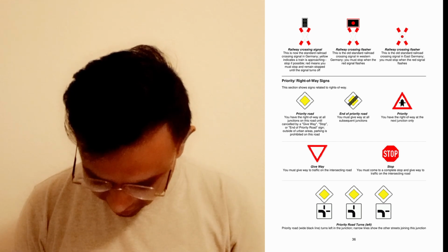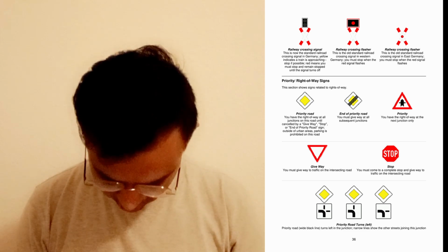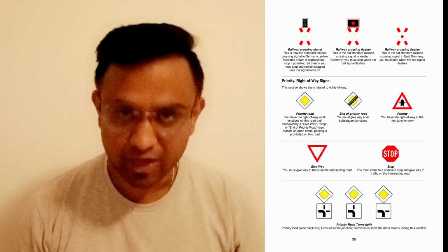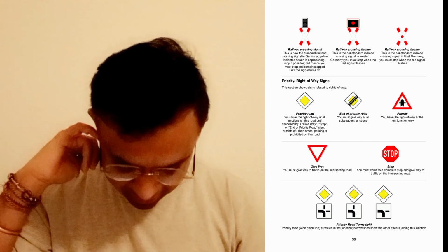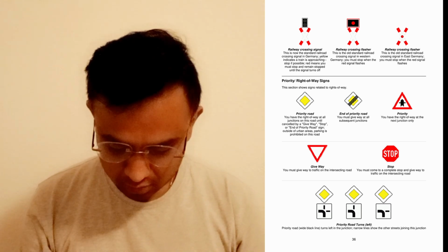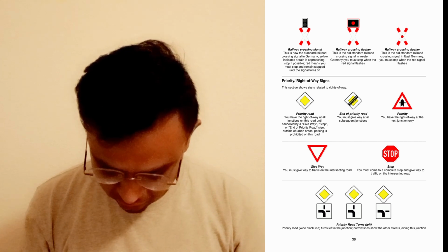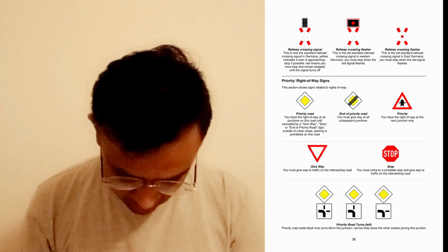Priority. You have the right of way at the next junction only. Give way. Inverted triangle. You must give way to traffic on the intersecting road. Stop. You must come to a complete stop and give way to traffic on the intersecting road.